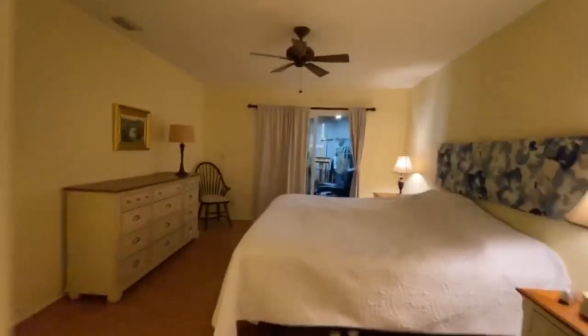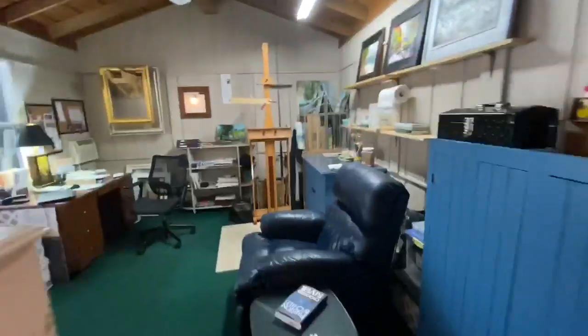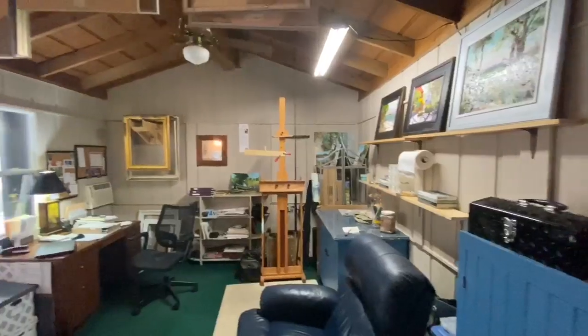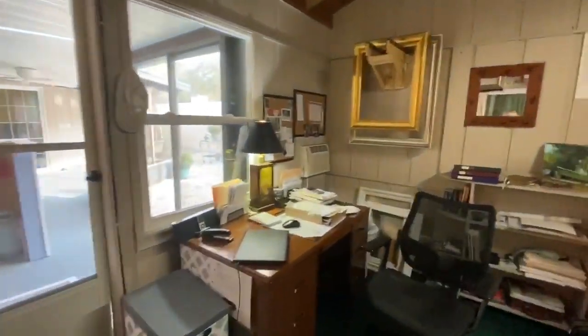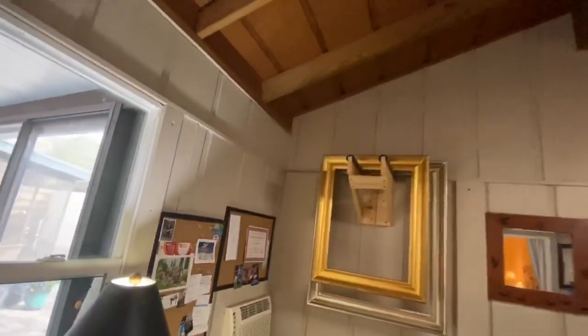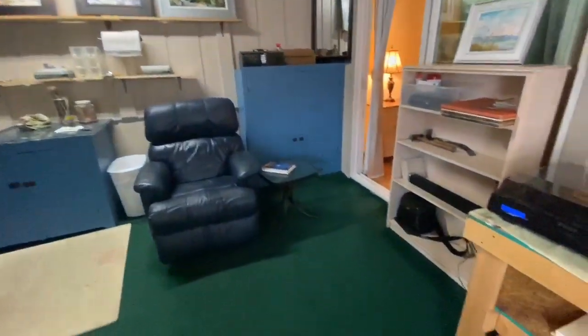And over here, which also used to be part of the lanai, they've enclosed to make a little arts and crafts space, office. They have a window unit for AC out here. Cute space. It's really unique compared to the other units. And this leads out to the lanai.